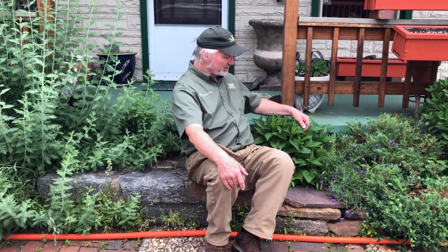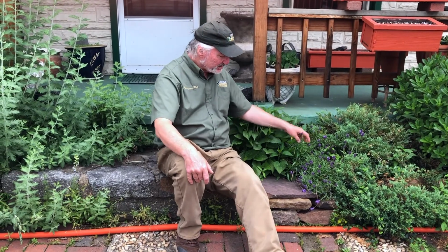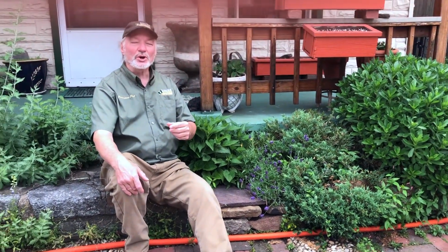Right next to me is another plant called coneflower, and I got this from a friend of mine, and they're a perennial too. Coneflower will have the purple petals on it, and bees and other pollinators really enjoy it. This is a lavender here, and oh, you pinch this, it's got a nice strong lavender smell.